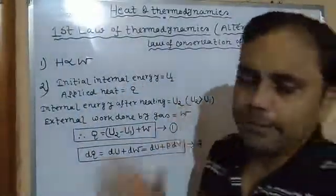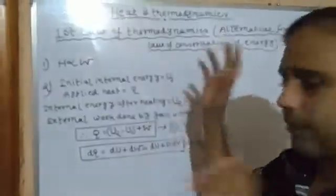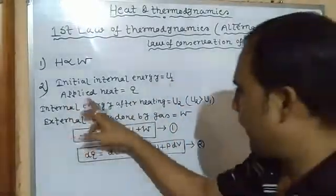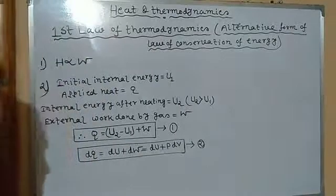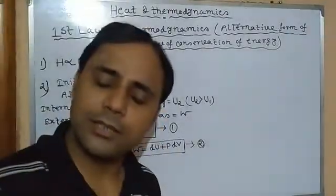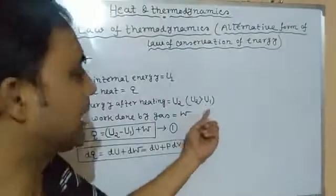So let's see its mathematical expression. Suppose before heating, the initial internal energy of the body or the system is E1. Clear? Now the applied heat is Q. Q is the total amount of applied heat. Now since the heat is already supplied, internal energy obviously will increase. Heat energy is increased, internal energy will increase, so this is U2. So that's why U2 is greater than E1.